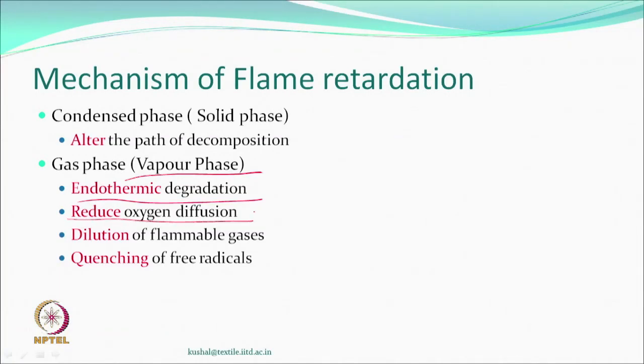They can degrade in a way that they can reduce the oxygen diffusion. For example, they degrade simultaneously and make an envelope around the burning area. So, oxygen cannot diffuse. And so, in the gas phase, the oxygen wanted to come so that the combustion could take place, and combustion does not take place. So, they have not altered anything on the polymer. They themselves have degraded to create an envelope.